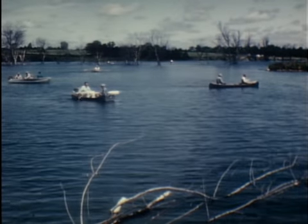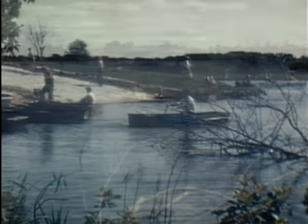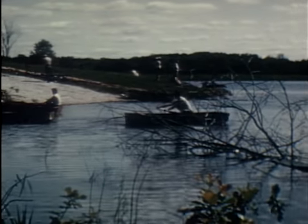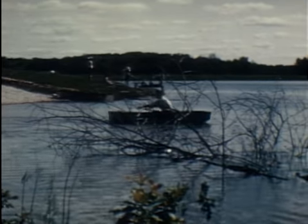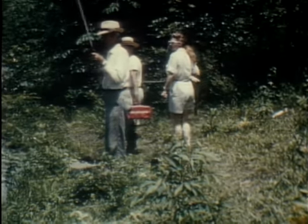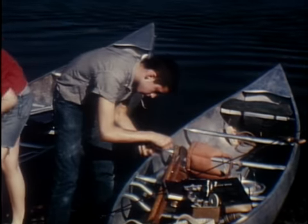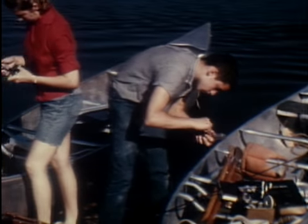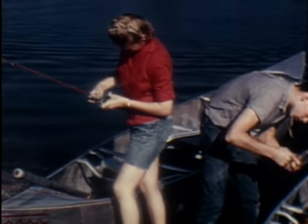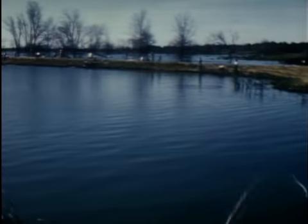People of all ages and both sexes come to enjoy the sport. There's relaxation to be had as well as fishing. Adults savor the anticipation as much as kids do the opportunity to catch some fish. Regulations are as simple as possible, for community lakes are designed for all the people, without distinction.